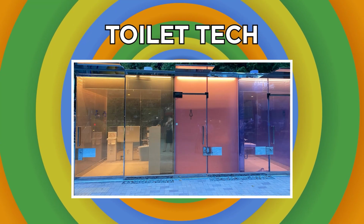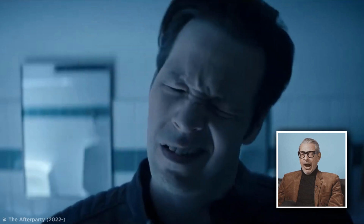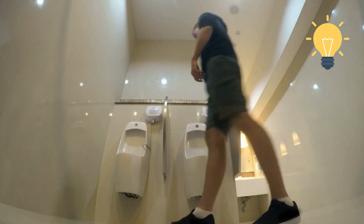Toilet tech. Any fellows watching know that using the little boys' room isn't always the most fun experience. But Japan has a fix for that. Watch this.